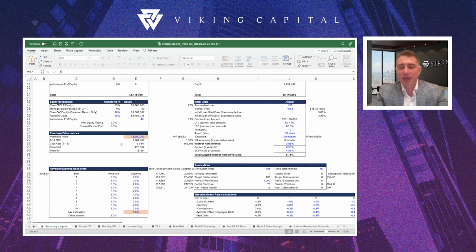Getting this near a 6 cap is unusual, even for this market. It's a really high cap rate. It's one of the reasons why we felt like we got a really good steal, especially if you factor in a lot of the revenue that's going to come organically through charging for things that we're always supposed to be charged for.